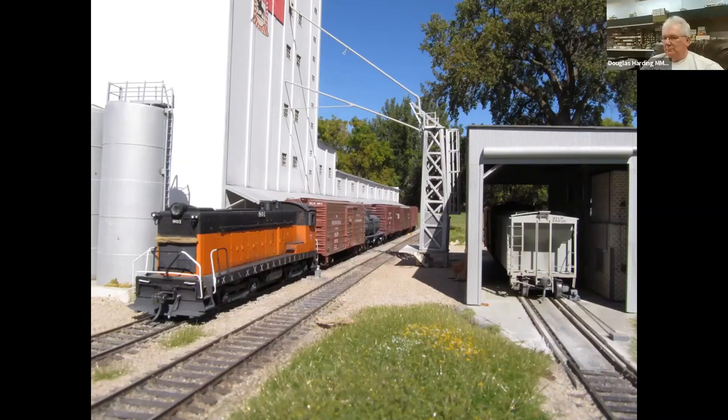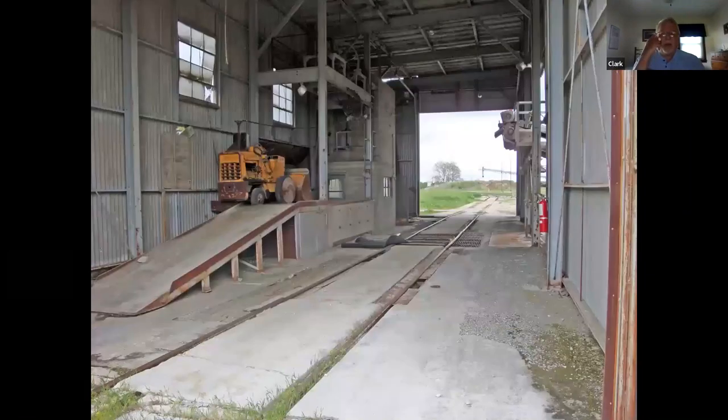This is a photo that I took myself. I went out there one day when I was building this thing, and I wanted to find out some stuff, but there was nobody around, so I helped myself to just taking a few photos. And this is inside that unloading shed. It's used for different stuff now, and you can see they have a newer loader up there. It's still there, but it's a newer one than was in the other photo.